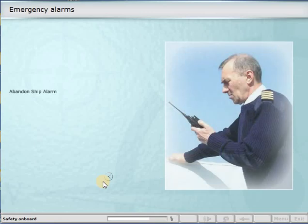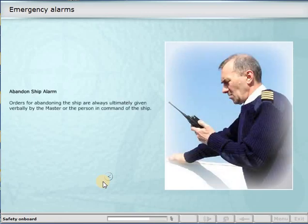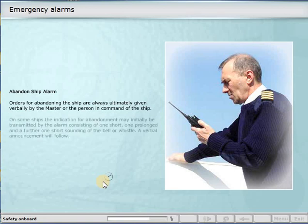Abandon ship alarm. Orders for abandoning the ship are always ultimately given verbally by the master or the person in command of the ship. On some ships, the indication for abandonment may initially be transmitted by the alarm, consisting of 1 short, 1 prolonged, and a further 1 short sounding of the bell or whistle. A verbal announcement will follow.